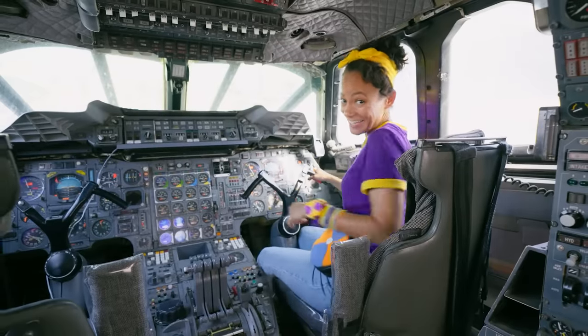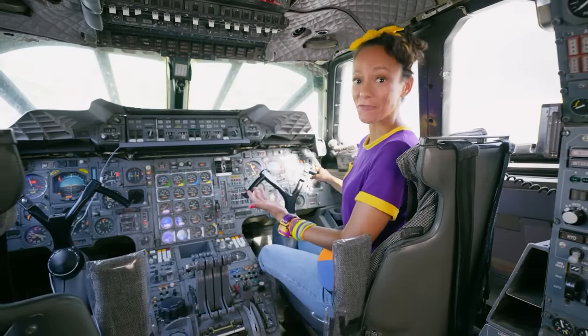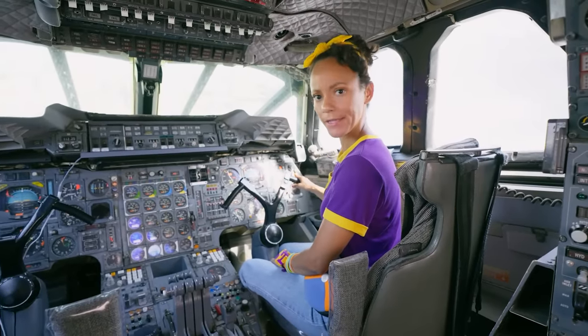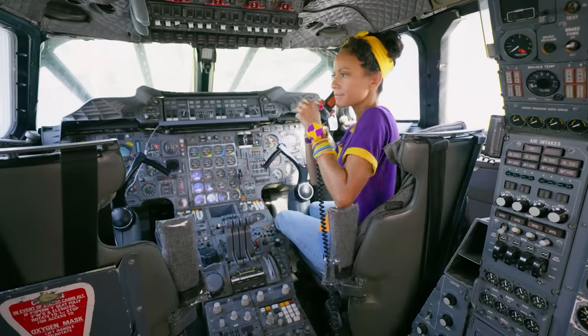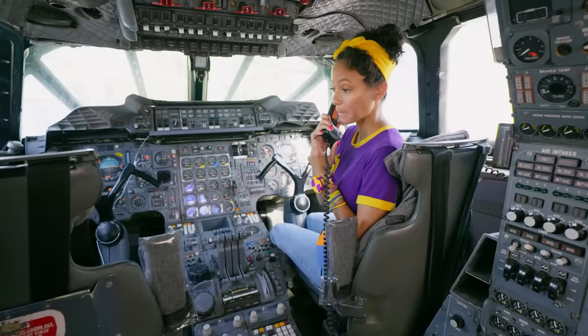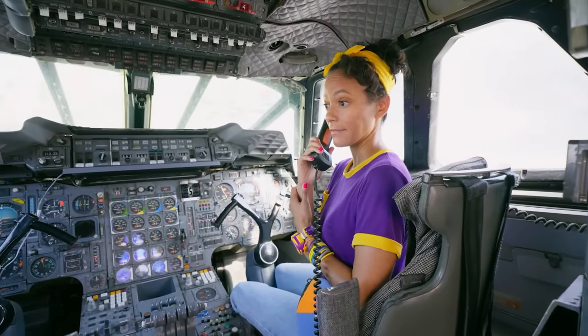Hey, wanna go check out the cockpit? Let's go. Hi, I'm First Officer Meekah. A first officer assists the pilot. But there's no pilot. Let's see. Let me just give a little call here. Hello? Hi, yes, it's First Officer Meekah, and we don't have a pilot. No, I'm looking right now. There's no pilot. Okay, thank you so much.